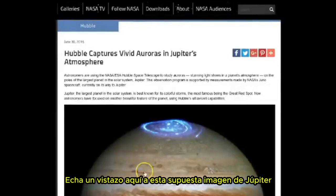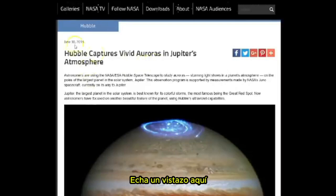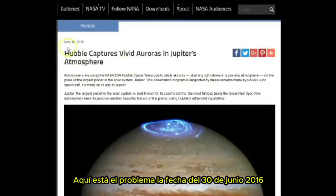Take a look here at this supposed image of Jupiter. Nothing more than CGI fakery. The supposed auroras towards the north. Let's take a look here again at NASA's official website, where it states Hubble captures vivid auroras in Jupiter's atmosphere. Here's the problem. The date of June 30th, 2016.